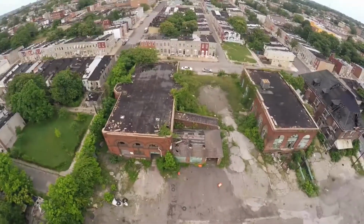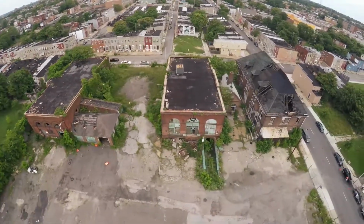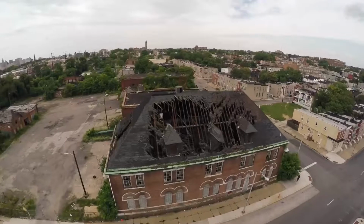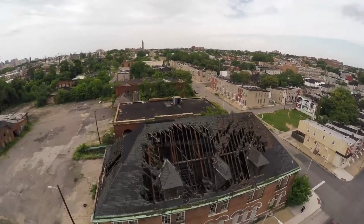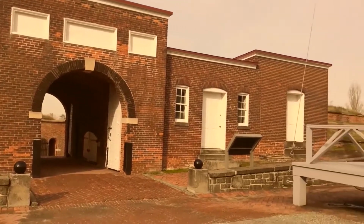To find out the best places to visit in Baltimore, Maryland, stay with us till the end. Let's begin with the interesting and breathtaking places present in Baltimore, Maryland. Fort McHenry National Monument and Historic Shrine.